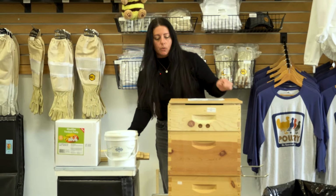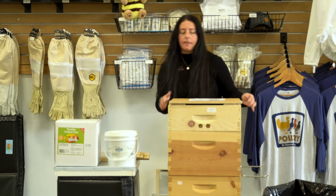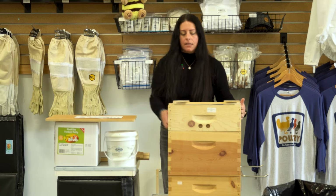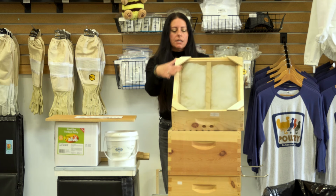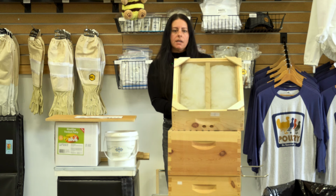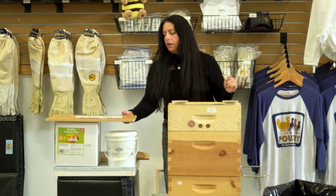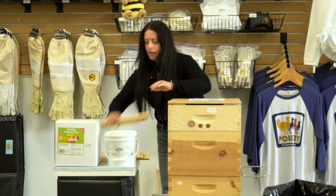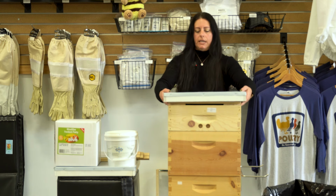So you would just simply place this box right on top of your topmost hive body, whatever you decide to use, whether it be a deep or mediums. You take that off, and as you can see here, it's already filled with insulation for you. So it's gonna really sop up that moisture, which can be a really big issue in the winter months, moisture issues in your hive. So you'll simply put this on top, and you'll put your moisture board. It does come with the moisture board right on top here, and these two shims, and your telescoping cover like this.